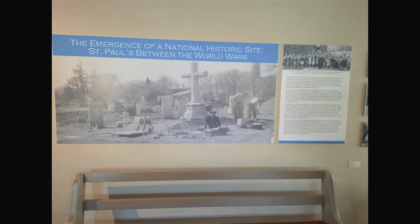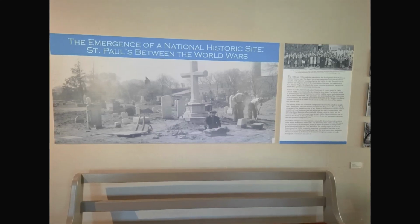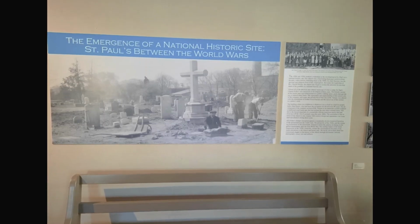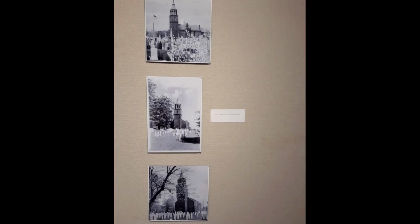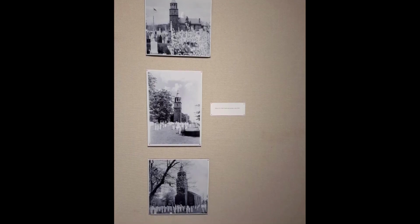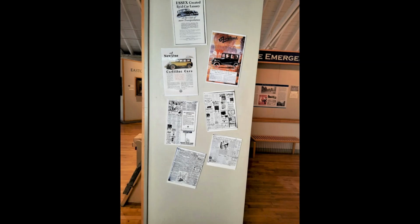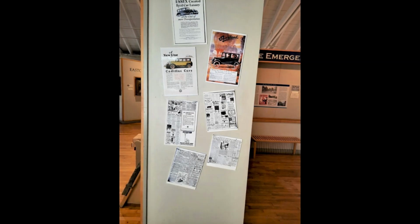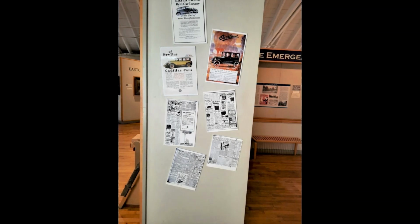The text introduces the developments and changes at St. Paul's in the 1920s and 1930s that led to the emergence of the church and grounds as a National Historic Site, which is the central theme of the exhibit. The three photos show the churchyard in the 1930s. Step around the corner and observe many posters of newspaper ads for automobiles and radios, along with the sports page from the local paper from the 1920s, helping to set the scene for the period covered by the exhibition.